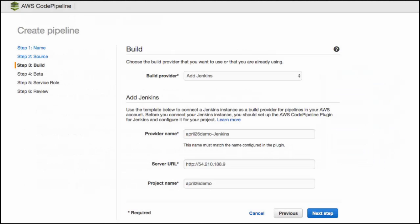So going back to CodePipeline here, we're going to add a build step to our application. In this case, we're going to use Jenkins, an open source continuous integration server. I happen to have a Jenkins instance up and running, and so it has a URL. I also have a project name that exists, and I'm going to give this a provider name that correlates with the pipeline that I'm creating.